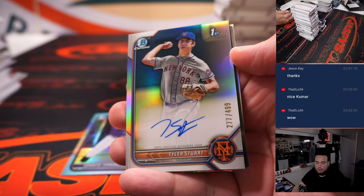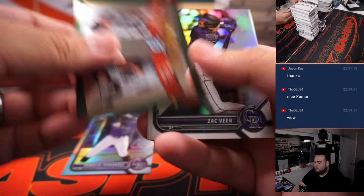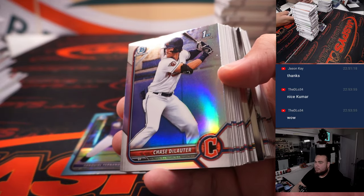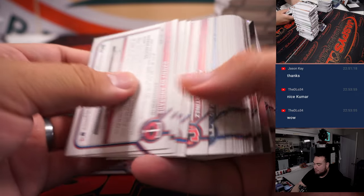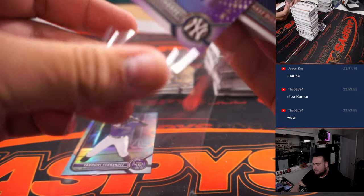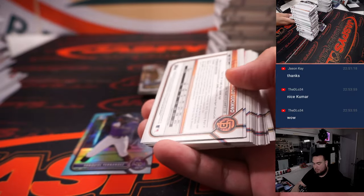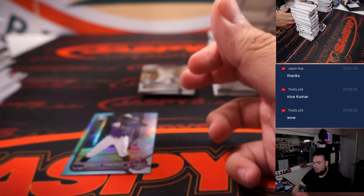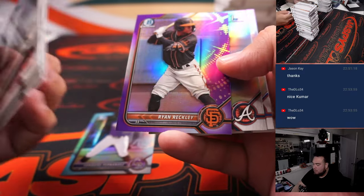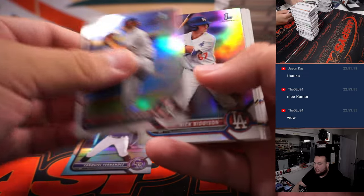And Tyler Stewart for the Mets going to Steven. Drew Thorpe for the Yankees paper. That's Jason K. Ryan Reckley. Giant Swede.